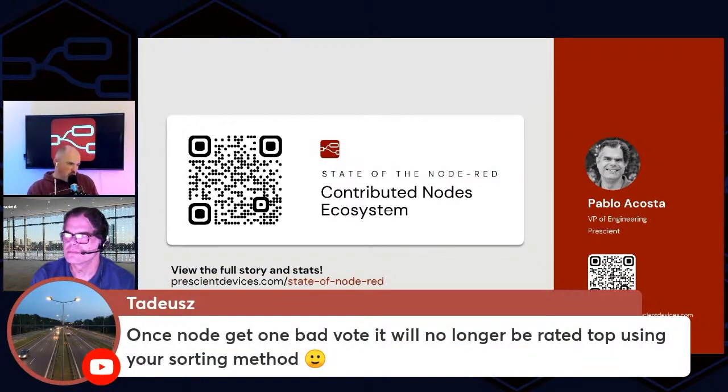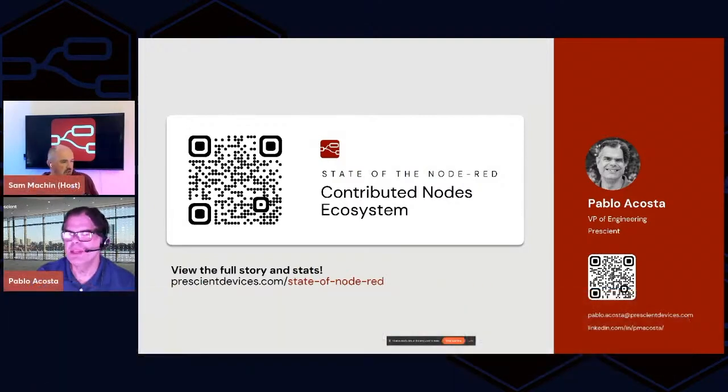Somebody said, once one node gets one bad vote, it will no longer be rated top using your sorting method. So I guess if you've got all 5s, it'll always bring it down. But by the way, the only reason I sorted by number of votes is because there's a ton of nodes that are 5-star rated.